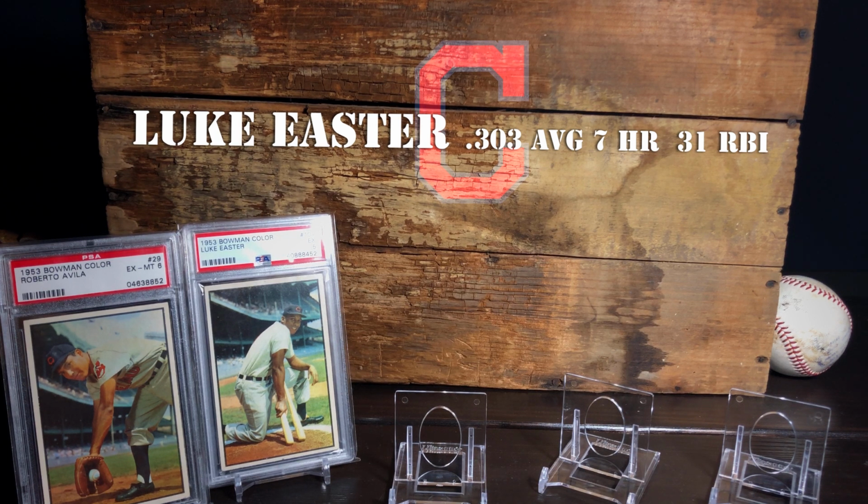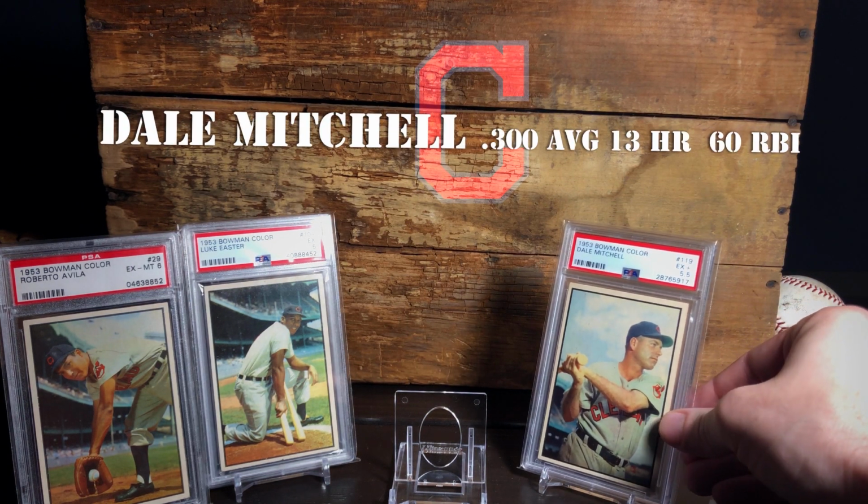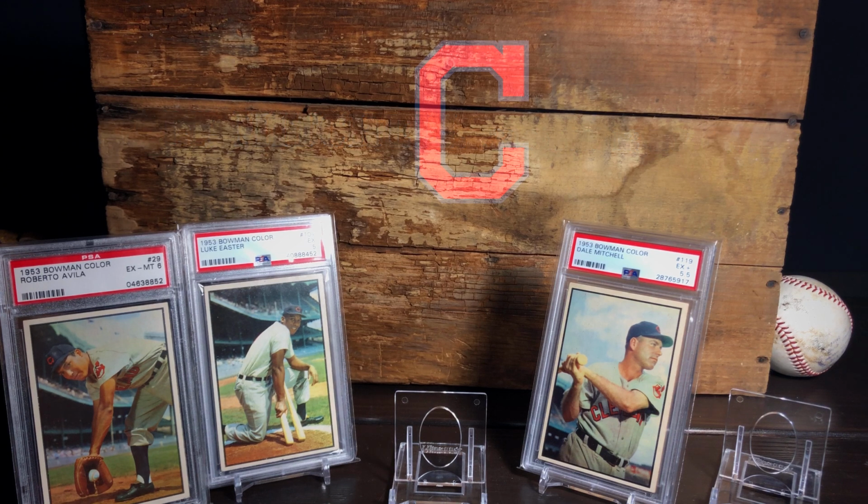So as some of you guys know, Luke Easter's career in the majors started late in life due to segregation in baseball. He spent the majority of his career in the Negro Leagues. So in 1953, he spent part of the year in AAA and then ultimately retired in 1954. Next up is Dale Mitchell. This guy had a .300 average with 13 home runs and 60 RBI. His slugging percentage in 1953 was third behind Al Rosen and Larry Doby. So this guy was a huge bat in the Indians lineup.